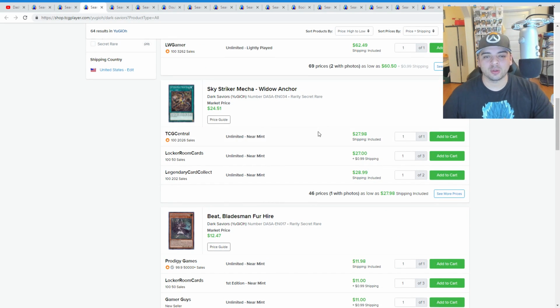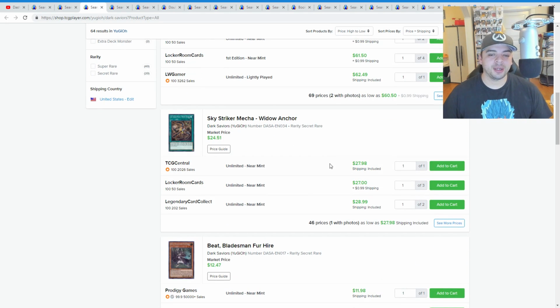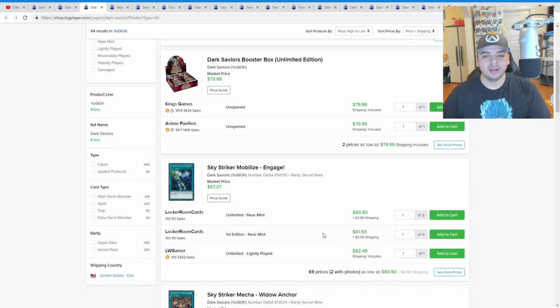Looking at Widow Anchor, it's about $28. It actually is going up. And the reason why is because in OCG, it's 2 Widow Anchor, 2 Engage. If you're a Yu-Gi-Oh player and you have 3 Widow Anchor, no one cares. It's not a big deal. If you lose 1 Widow Anchor, you can sell it online. You'll probably make $25. That's not as big of a hit as losing an Engage, which is a huge hit.